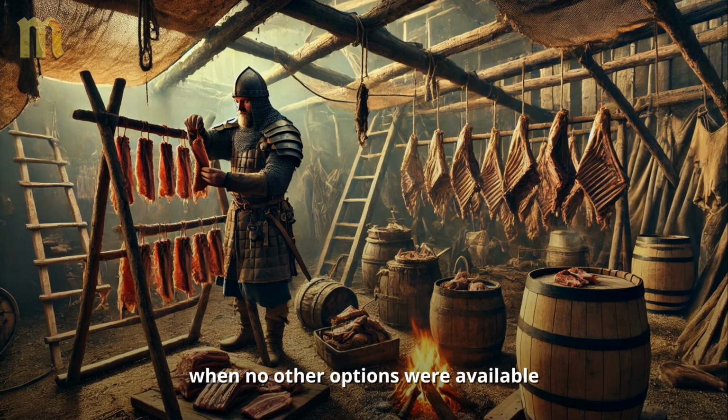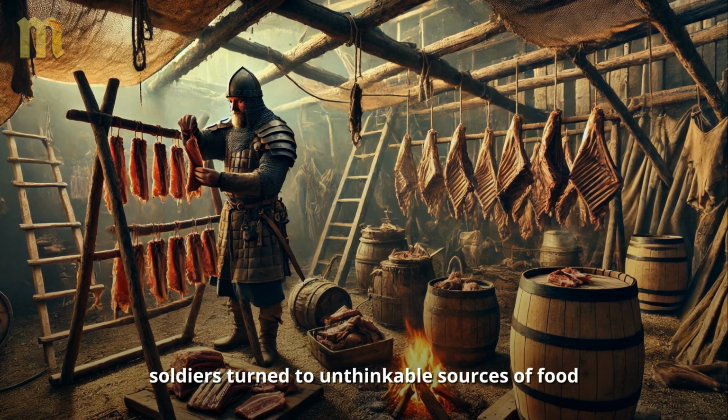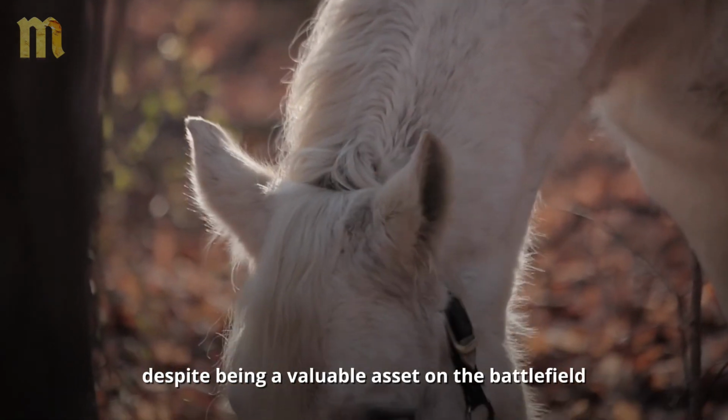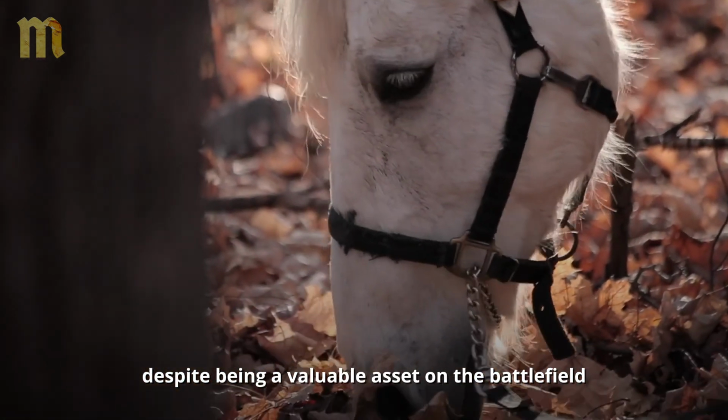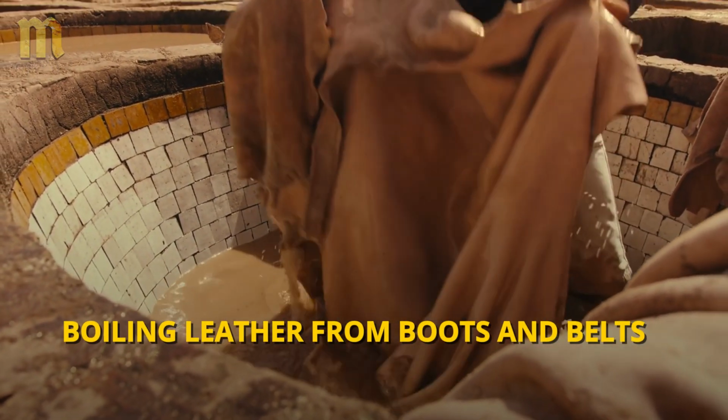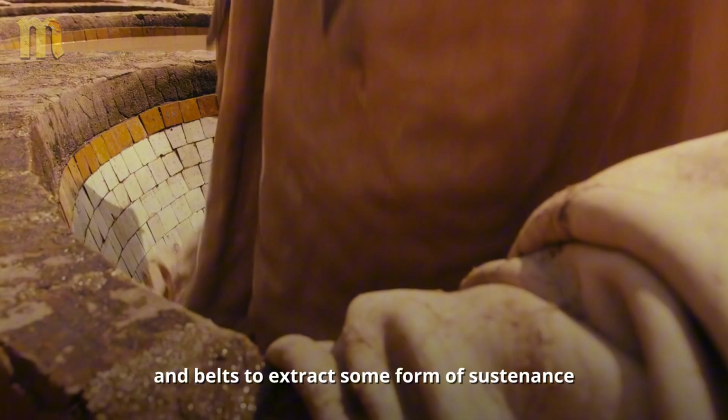When no other options were available, soldiers turned to unthinkable sources of food. Horse meat was often eaten in critical moments, despite being a valuable asset on the battlefield. In extreme cases, there are reports of soldiers boiling leather from boots and belts to extract some form of sustenance.